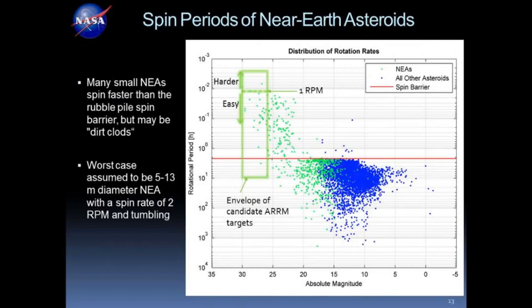So how many asteroids do that? This is the number of asteroids, the spin period versus size, basically. So these are the small ones. This is the range we're interested in. Most of the asteroids that we know about in this size range are easy, and just a couple are spinning quite rapidly.